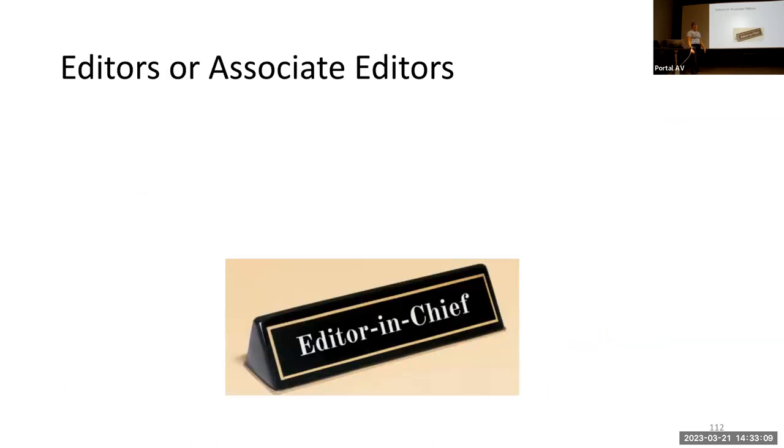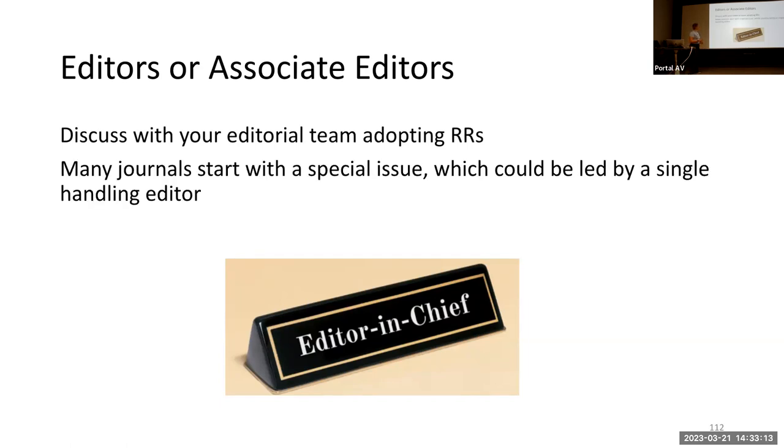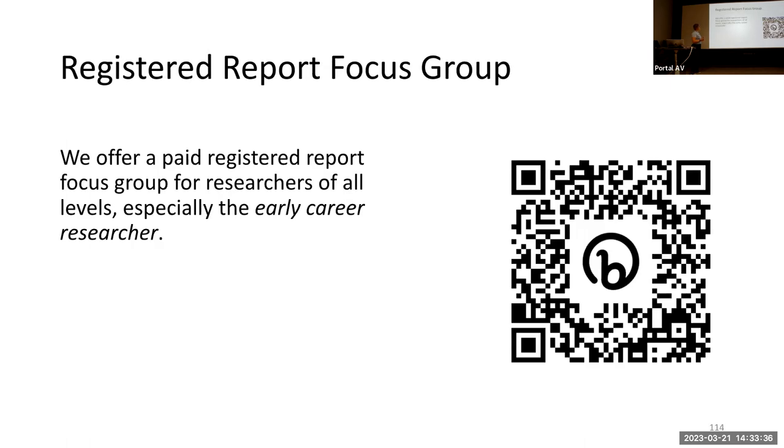Last thing is, if any of you are editors or associate editors, think about adopting registered reports. Many journals start with a special issue. This is actually a nice tidbit: most journals that have adopted registered reports started with a special issue that was just one editor, and then it got adopted worldwide at the journal. And consider joining PCIRR. Yeah, that's advocating for change.